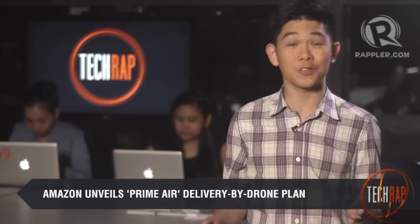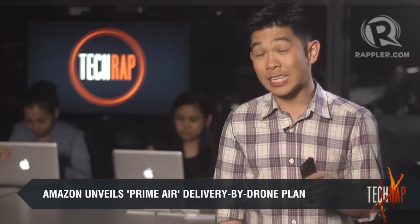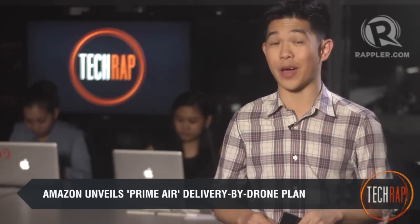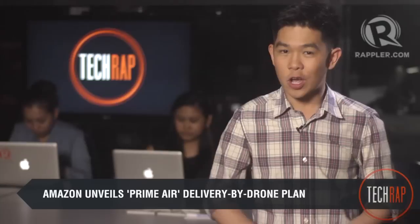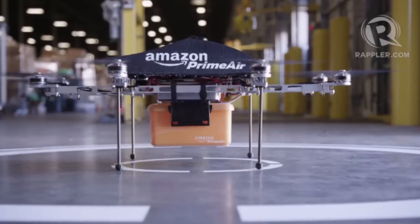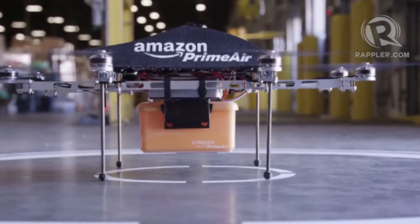There's always a mix of shock and awe when you hear about a crazy idea for the first time, just like many users felt this week when Amazon released this video idea for an upcoming product called Amazon Prime Air. The concept is deliveries that take 30 minutes or less. How? This is Amazon's Octocopter, an autonomous delivery drone.